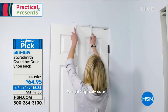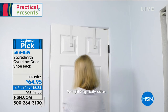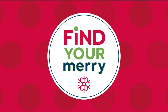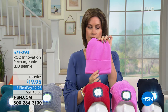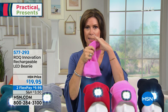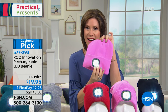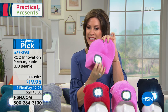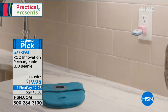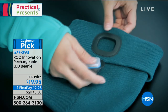But we're going to move on to something that is so smart, because what I'm holding in my hand is going to keep you so nice and cozy warm, right? So 'tis the season for a nice cozy hat. But look, this hat has a little headlight to it. How clever is that? I love it, and we priced this at $19.95. We have it on 2 flex payments as well. A perfect gift, and then we have it in perfect colors.